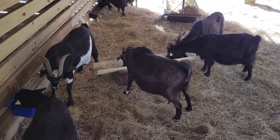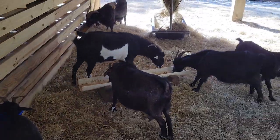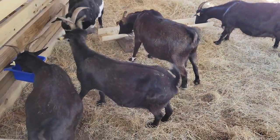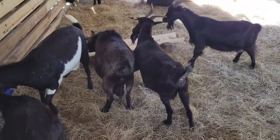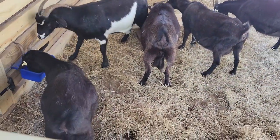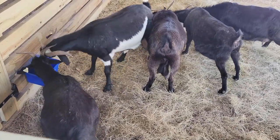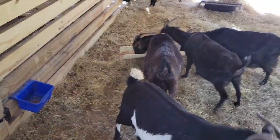Can't they just take turns on what the first one does, the eating, and the second one does it? I guess they don't know how to take turns, bud. Probably because they're big old goats. That one over there apparently doesn't like anybody to eat with him. He's just like, I have the whole thing for myself. Oh, these two. Man, you must get bruised up a lot, huh? We don't do that here.